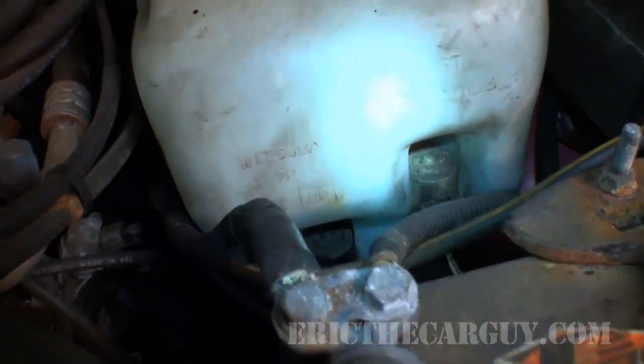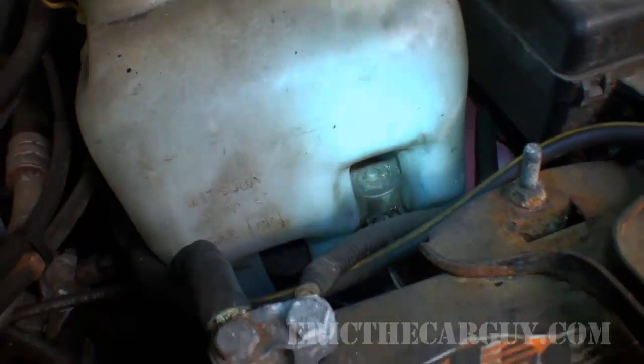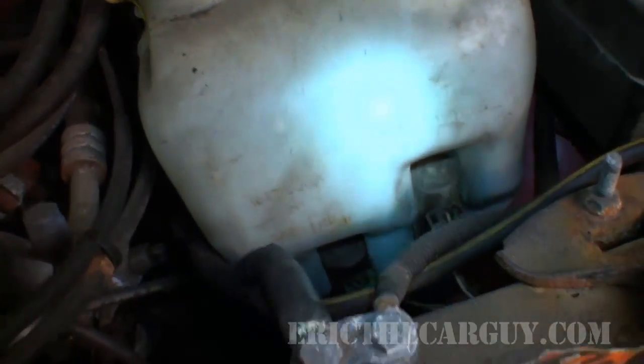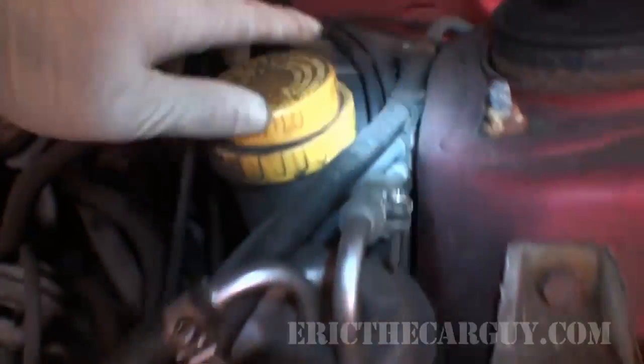This is the windshield washer fluid reservoir. You may not always be able to see this. Sometimes it's down up under a fender or something. But it's good to get your eyes on it, or at least try to pour fluid in it, because if this is ruptured in some way, it'll leak out and that'll be an issue. But it looks like this one's intact because it's got some fluid in it.